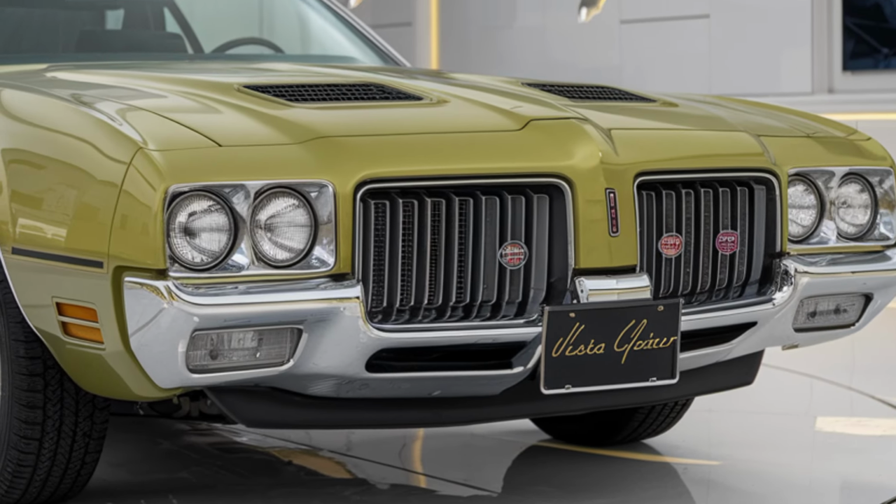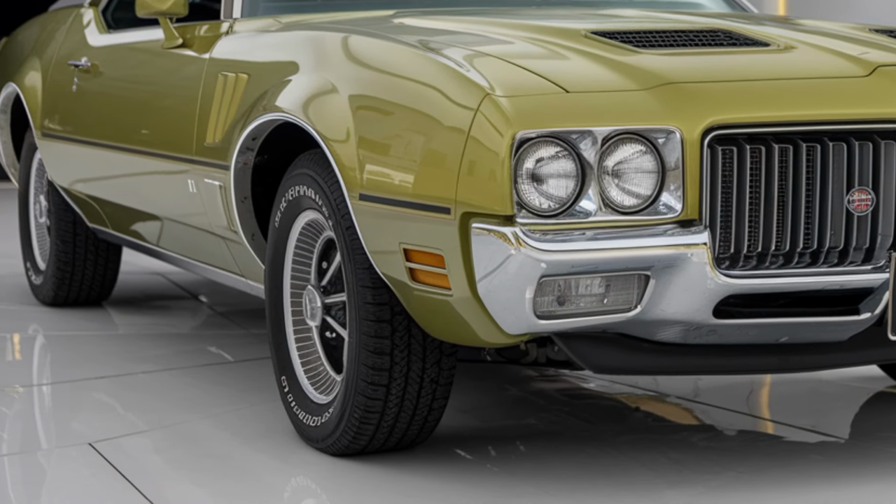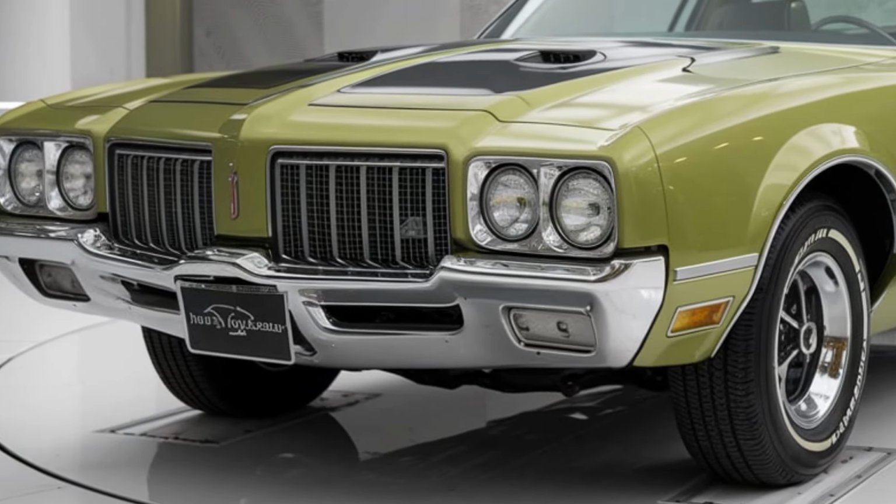Hey car trend fans, today we're diving into a legend reborn. That's right, Pontiac is back with a stunning revival of the iconic GTO Judge for 2025. Stick around as we explore its modern features, retro-inspired design, and heart-pounding performance.